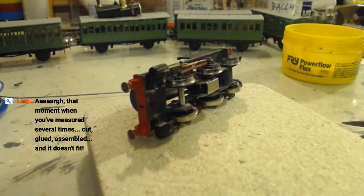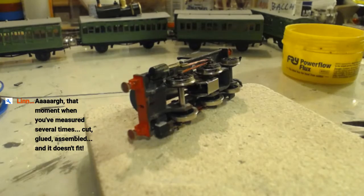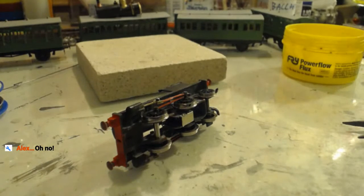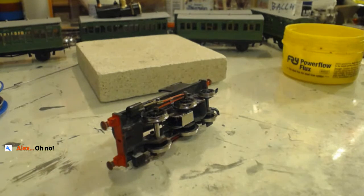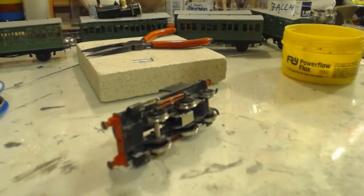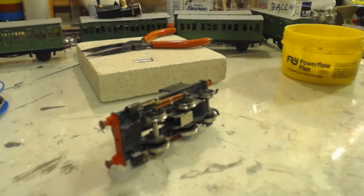Annoyingly, there aren't many that are actually good, and I've done two of the few that are. Fair enough. I just felt like referencing that tweet you sent out the other day. Oh, that moment when you've measured several times, cut, glued, assembled, and it doesn't fit. Oh no! That's a bad moment. That is a moment where Gary recommends hydration is very important.